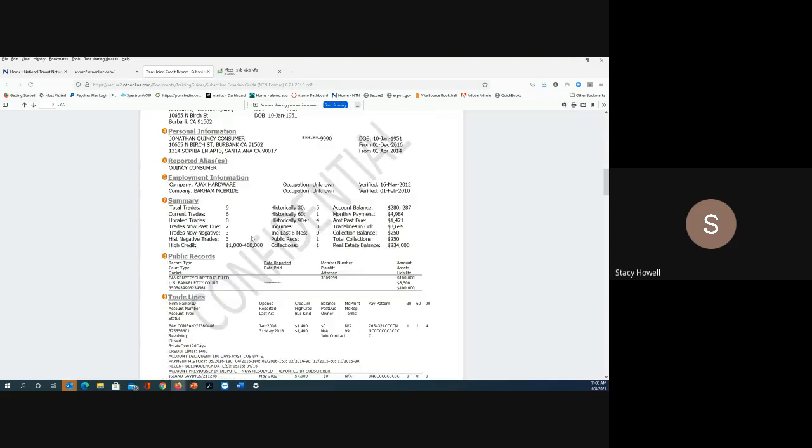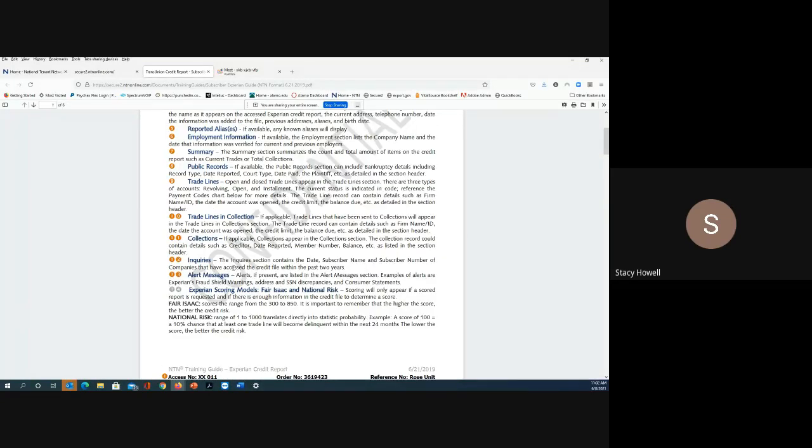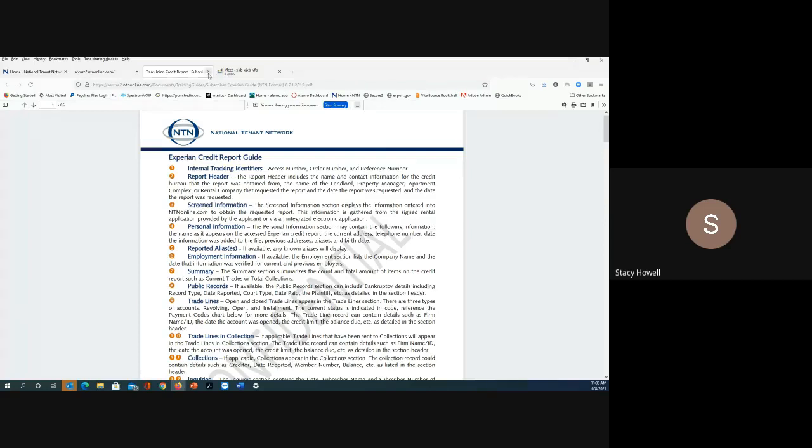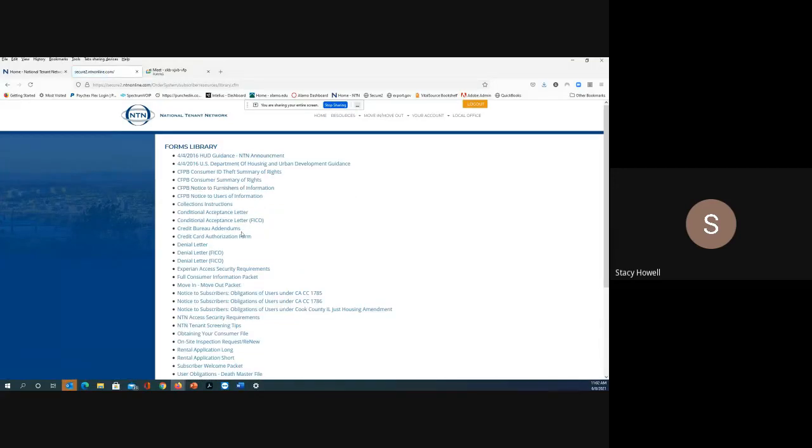So you'll see what the credit report looks like, and it has these different sections next to it. And then up here is an explanation of each one of those sections. So there's lots of useful information inside the resources tab. There's even some forms and different things that we have, denial letters. You'll already get a denial letter if we recommend that, but if you need to make a change to it, or you want your own denial letters or conditional acceptances, you can find all those under the resources tab as well.